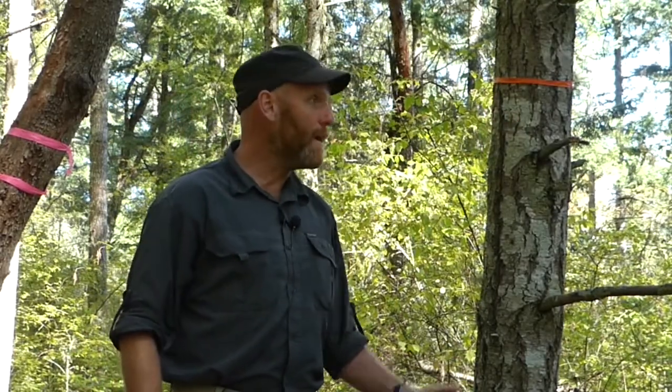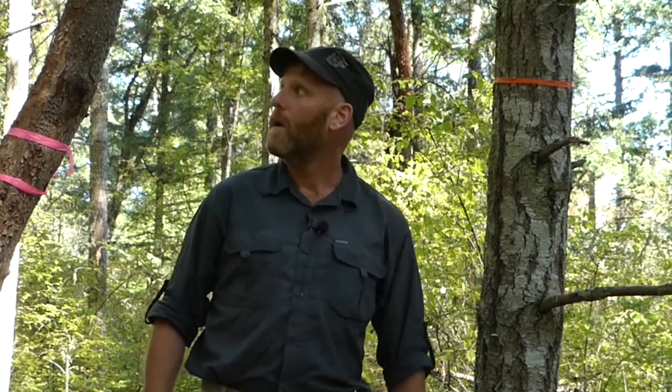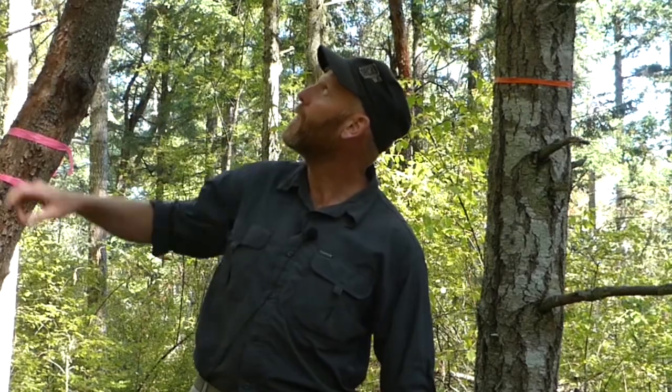And you'll right away see a rationale to that. I just described what that rationale is. They, by and large, are the smallest diameter trees. I've got one exception back there. There's one that's a little bit larger diameter.